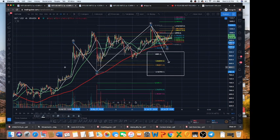This is what I have put together for Elliott Wave. I believe that this was the top of wave 5. We made this flat pattern that created an A wave, which is a 3-wave move. We made another 3-wave move for a B, and that we're coming down for C.